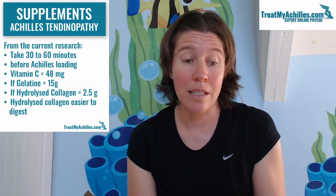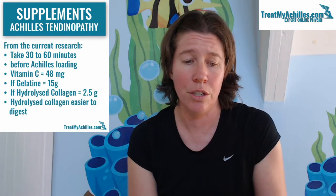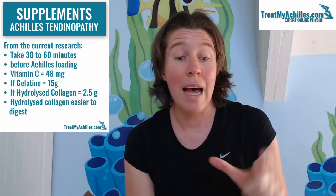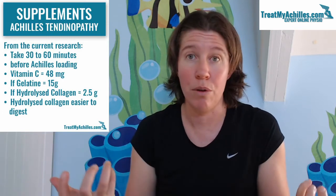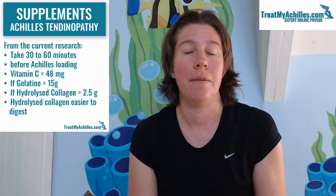I know you get the supplements out there because some of my patients have already started using some of these. But as I said, it's not a one size fits all. It may not be the right thing for you, and don't use the hydrolyzed collagen as well as the gelatin. Pick one of those two. Don't use both of them. They do the same thing, but combine it with a bit of vitamin C.